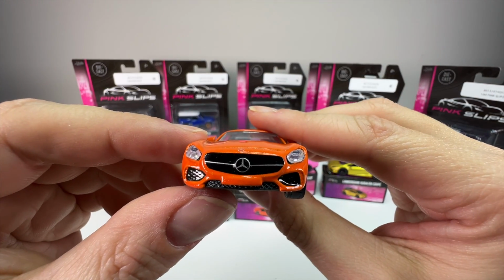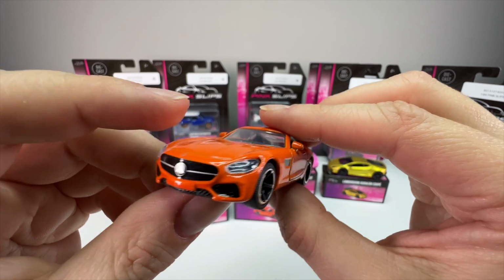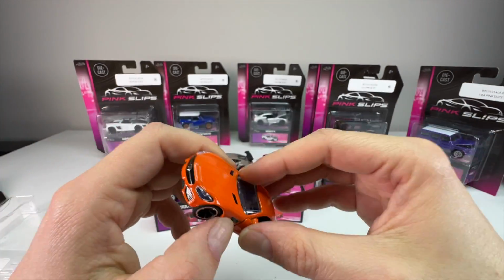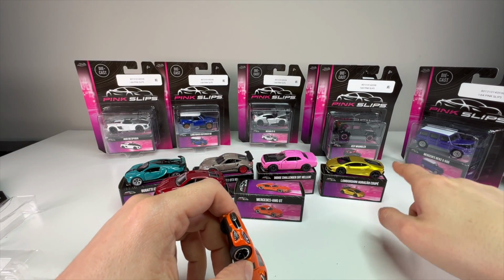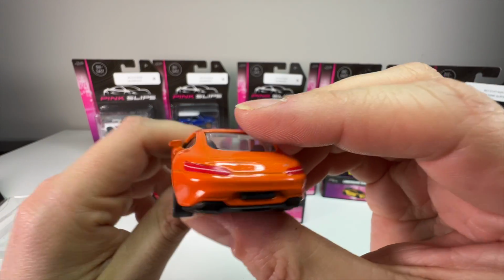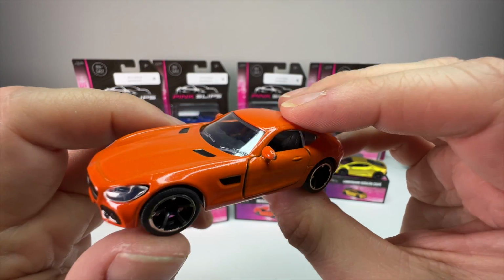So overall, I would say the biggest problem that we've run into with these Majorettes is just little paint hiccups. So that, some of the paint not matching on the tail light, the paint mark on the door, the Bugatti. So apparently that is plaguing more than just Mattel.